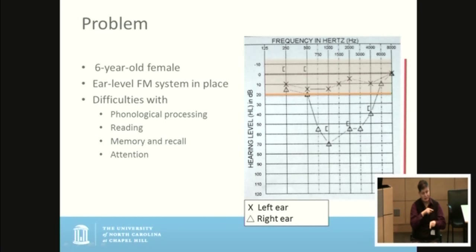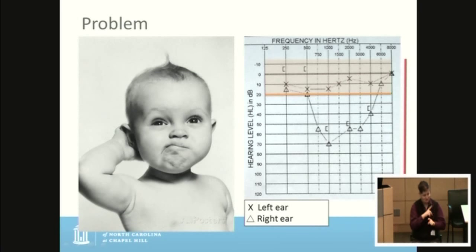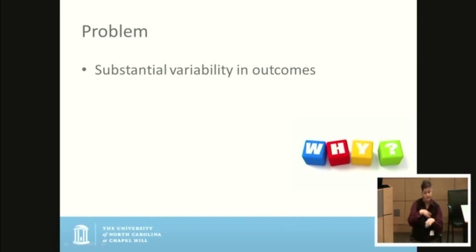So this is kind of what I did. I don't know what to do here. And this is what really drove me to this area of research. So hopefully we'll be able to tease apart some of these problems. But really what we're finding is that we have substantial variability in outcomes for these children, as Dr. Liu has alluded to. And we don't know what contributes to this variability.